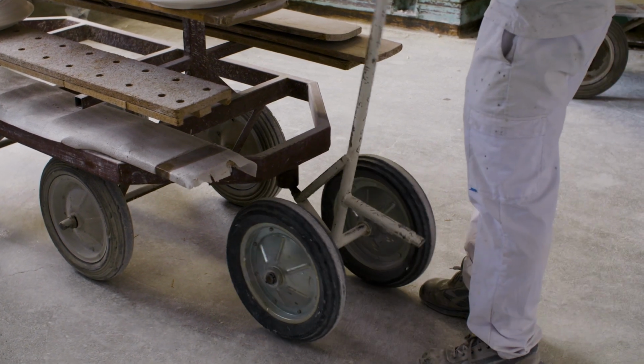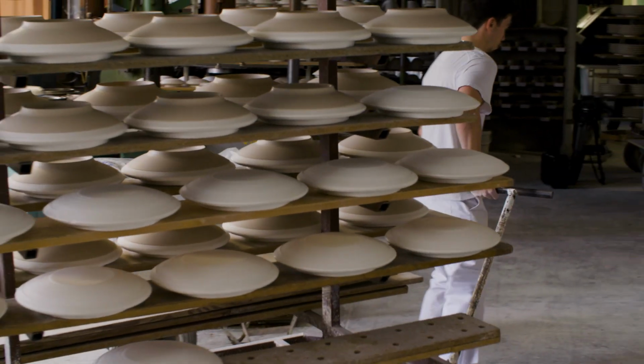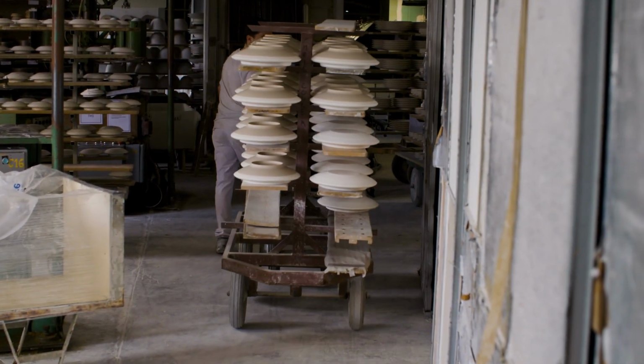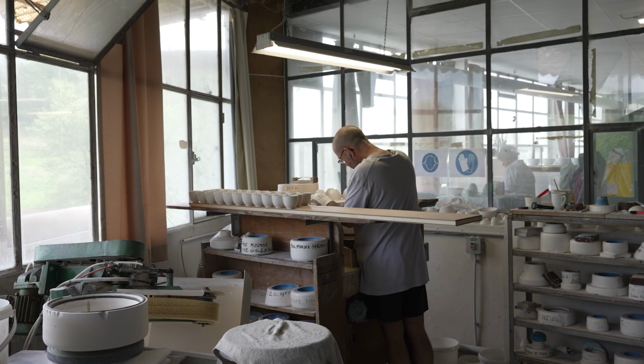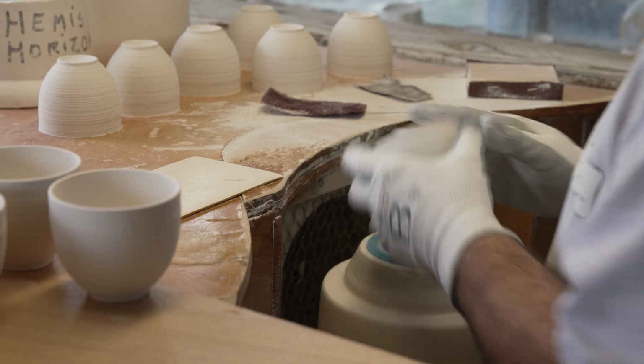And then we have one quality control. Maybe I did not say, but we have many quality controls. Once the product is out of the mold, there will be many quality controls. And the first one is after the drying, we make sure for a hemisphere, for example, the line has to be perfect. And we make sure there is no accident, nothing.